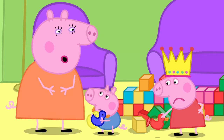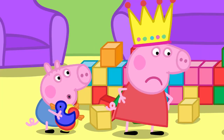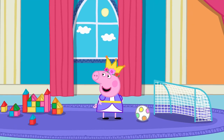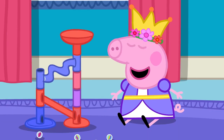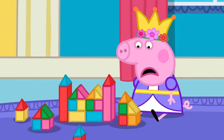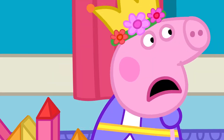I'm sure you don't mean that, Peppa. Yes, I do. I'm the queen of Blockland. And queens get to play whatever they like. Queen Peppa plays a lot of games. But none of them are very fun alone. It is not very splendid being the queen on my own.